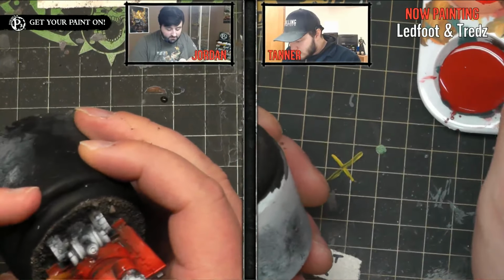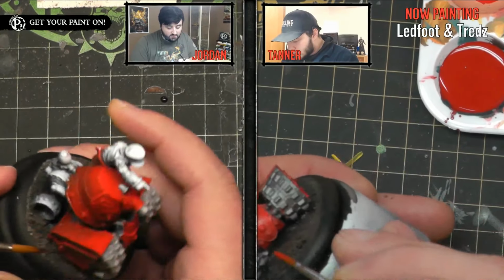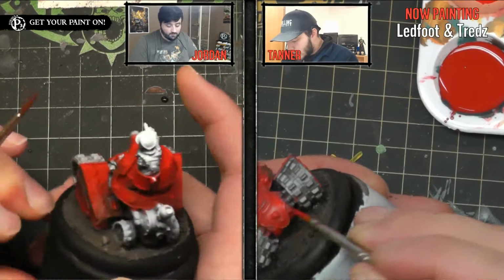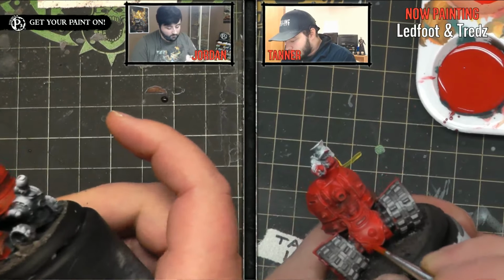I would definitely not do this with paints that are toxic. So don't use enamels or anything. Privateer Press does not recommend putting paints or painting implements in your mouth.